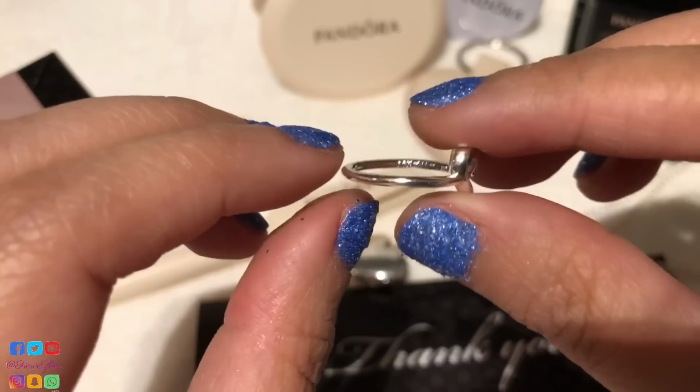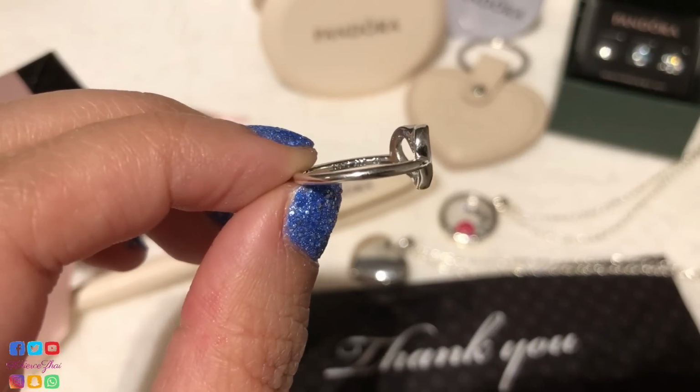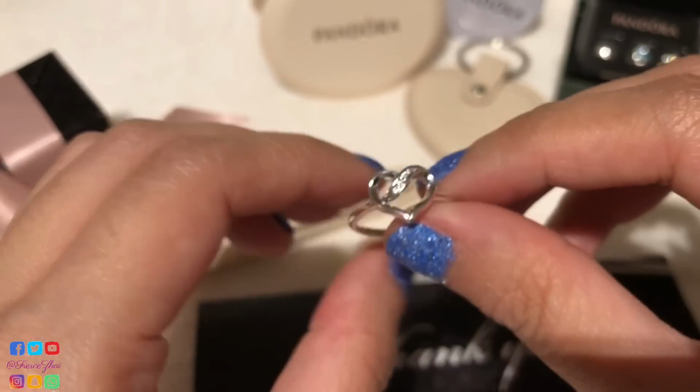So I grabbed this in, of course, size 48, because I have very, very tiny hands, or fingers rather.